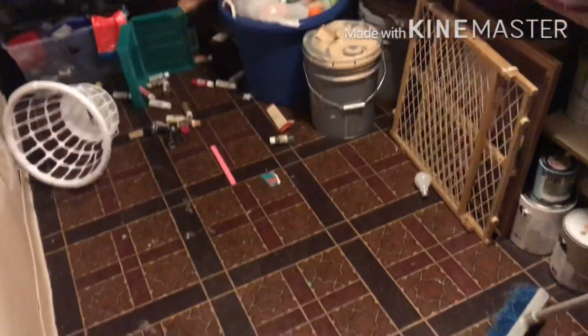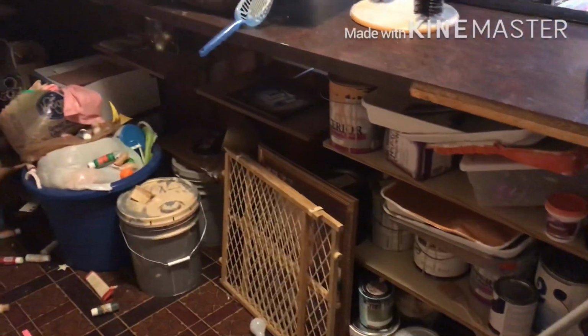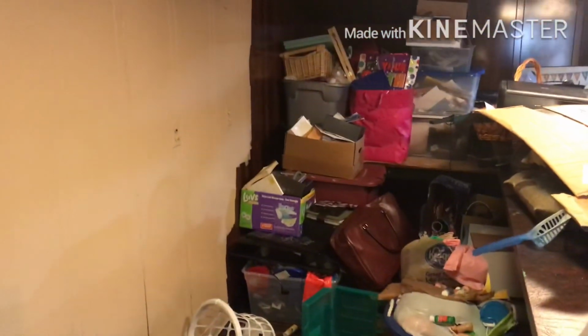I think this is going to be the girls' play area. It's just a cute little nook. They can keep their toys back here. Nobody will see them. I'm going to put some boards up to cover all those shelves, so you won't see those. But I want to put carpet in here so it's nice and cozy for them. You'll be watching along the way as we do updates.